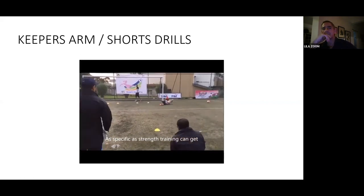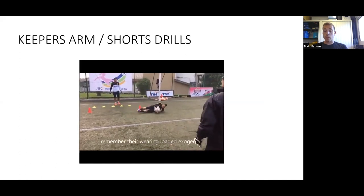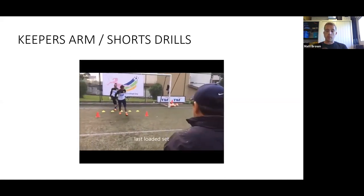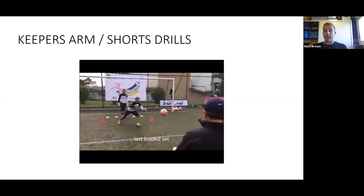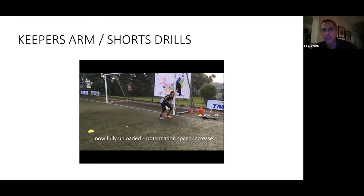Yeah, as you can see, there's no kind of detriment to the technique there. They're carrying on as normal. And to be honest, at this point, they probably don't even realize they're loaded anymore because they're so focused on the training that they're just carrying out as normal, but they're getting that extra load, which is obviously really nice. And now he's unloaded, and you see just really nice, quick movement. So he's really light here.